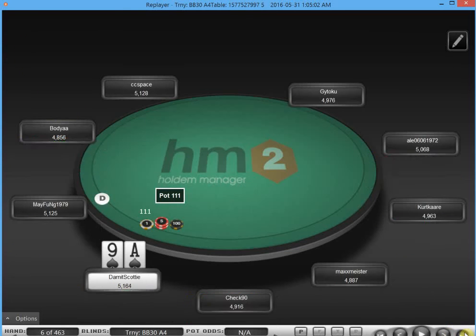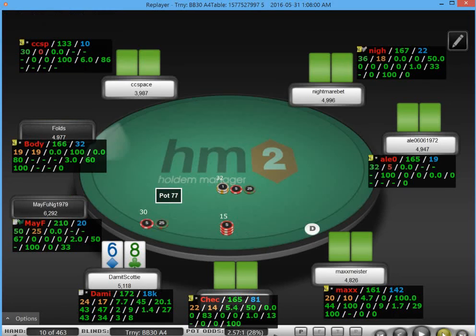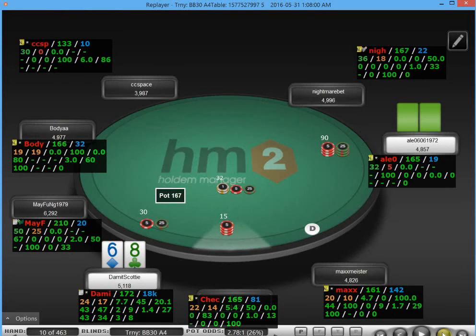Open, get folds. Fold that. Fold, fold. Okay, let's go here. I can go either way with defending this and not. Versus a 3x, we need 26% equity, and we're not going to realize all our equity because we're out of position. Especially versus an unknown player, we have to play pretty straightforward.